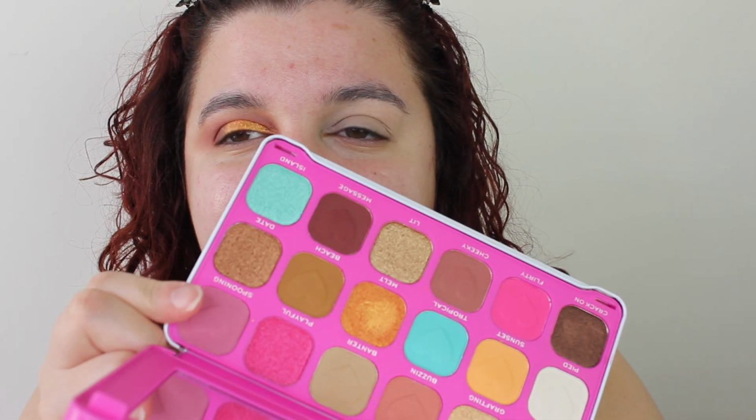This colour is on fire. Look at it. It's a proper duochrome. Oh my god, this colour. Whoa. Hope the camera is doing it justice. And then we're going to blend it out with Spooning on the outer corner here, add some pink to it. Oh, I didn't like that, so let's go back in with Message. This is a very dusty palette. That colour is gorgeous.